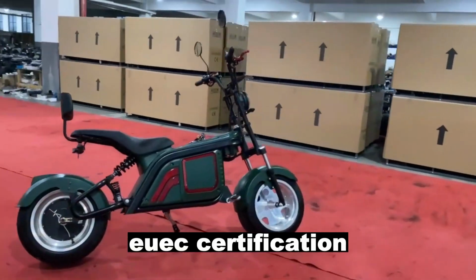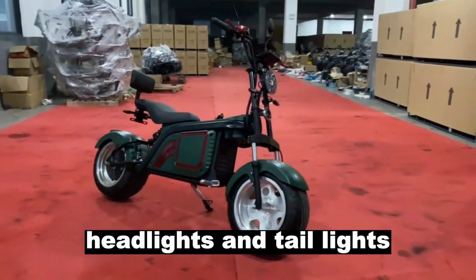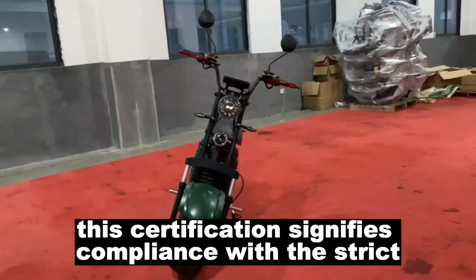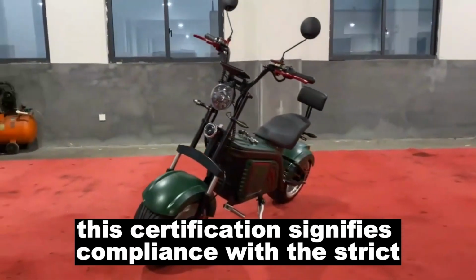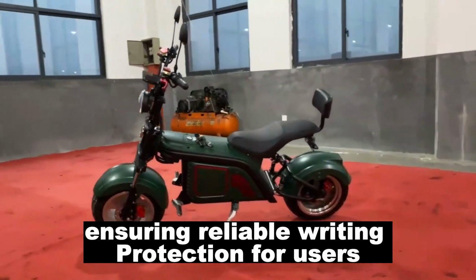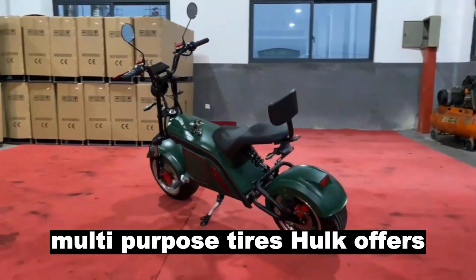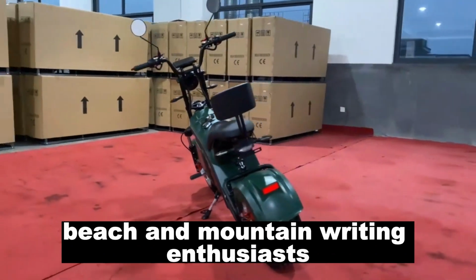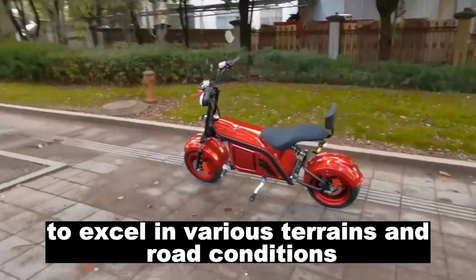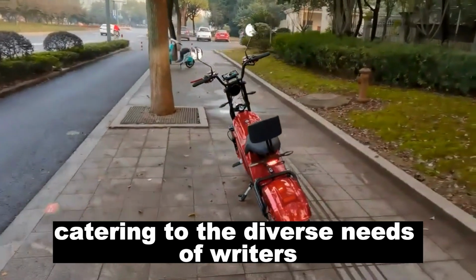EUEC certification. Hulk is equipped with an LED dashboard, headlights, and tail lights, and it has obtained EUEC certification. This certification signifies compliance with the strict safety and quality standards of the European market, ensuring reliable riding protection for users. Multi-purpose tires. Hulk offers off-road tire options suitable for beach and mountain riding enthusiasts. This design allows Hulk to excel in various terrains and road conditions, catering to the diverse needs of riders.